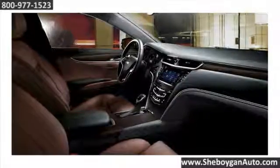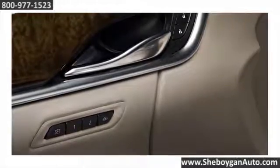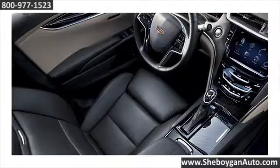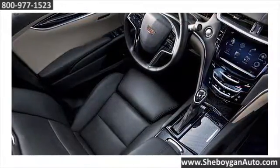The extravagant conveniences and craftsmanship inside the XTS surround every passenger in comfort. Fine materials like leather and wood make the cabin your very own sanctuary. Get comfortable with available tri-zone climate control and 22-way power front seats. They even massage to avoid road fatigue.